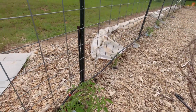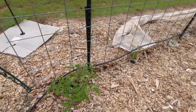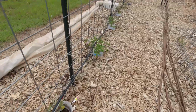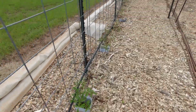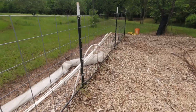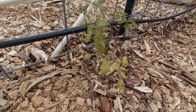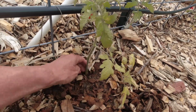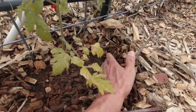So my tomatoes were doing pretty good until we started getting a lot of rain. And we've had over 5 inches of rain. I had 5.5 last I dumped the rain gauge. So these tomatoes down here are drowning. The ones on this end aren't too bad. But you get further down here where it's a little bit lower lying, and see how they're kind of turning yellow? They're just too wet. See how wet that is down there? The ones that are further down, I scooted this back to let them dry out. That is just sopping wet down in there.